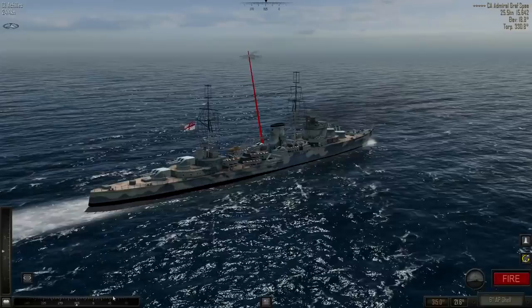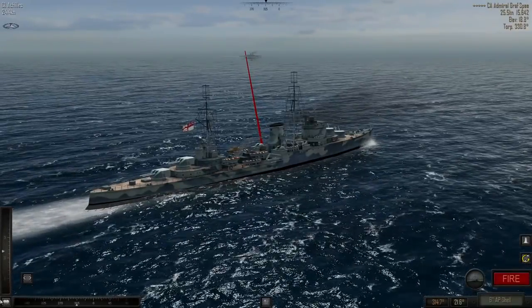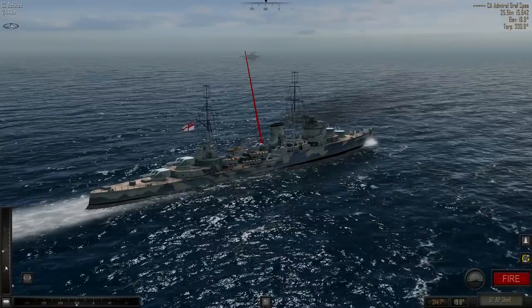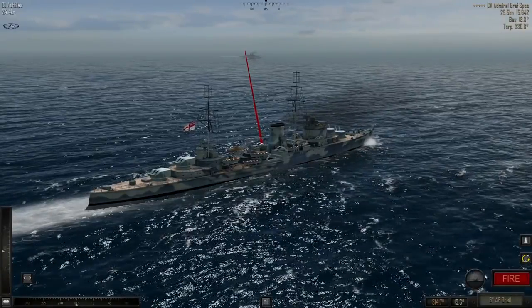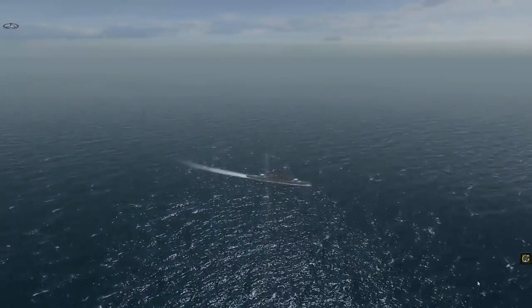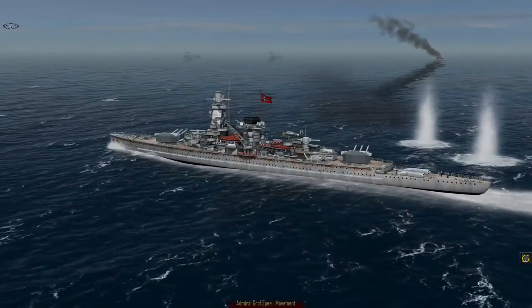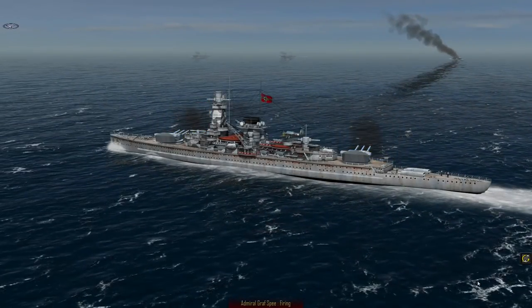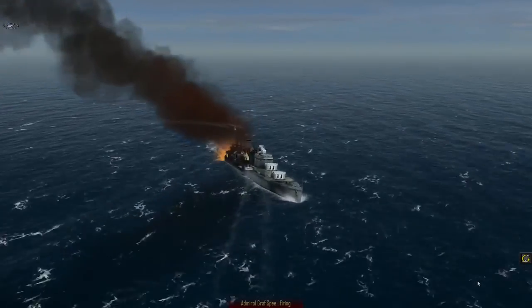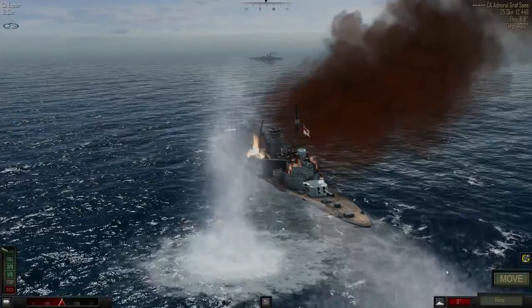Okay, we need to turn her to get these two with all their guns bearing. So we're going to have to turn her in a second. All right, let's go to 19.3. Estimate of 18.8. Yeah, nothing. Oh. She's got the speed on us as well. Exeter's dead. She is dead.